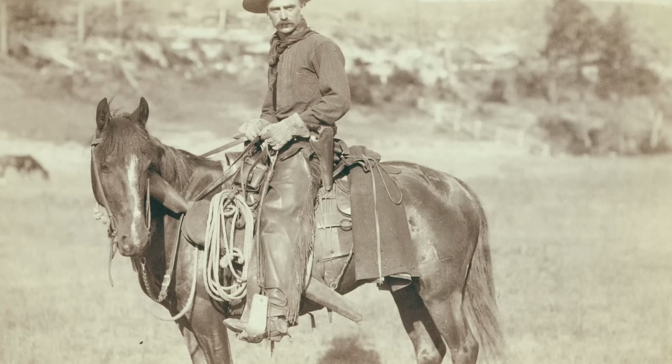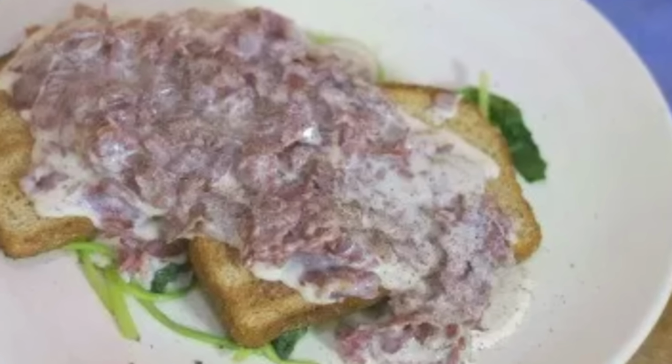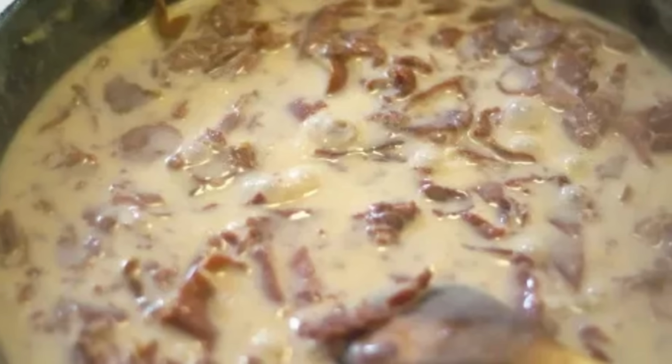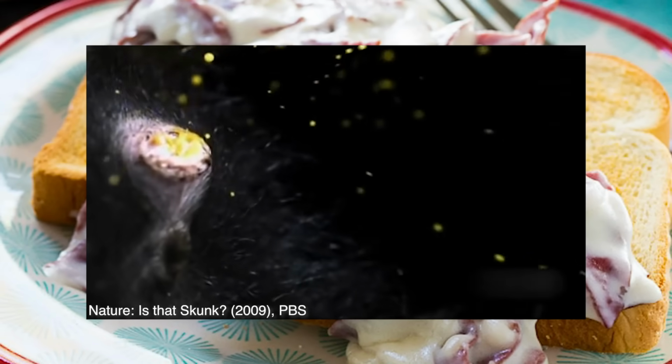Even cowboys like to have a quick snack once in a while. Frizzled beef made for the perfect hearty snack and occasional dinner. It was easy to make, too, consisting of dried meat cooked in milk, butter, and flour, and served over toast. And because of its ingredients, the dish was reasonably more nutritious than some of the period's other fare.